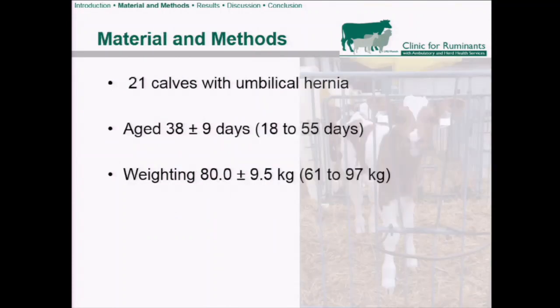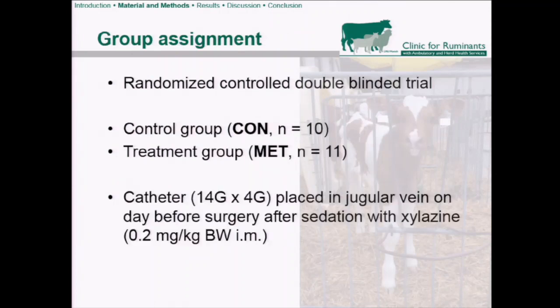For our study, we had 21 cows with an umbilical hernia, but otherwise sound general condition. They were either brought to the clinics as patients or they were bought at markets in Bavaria. They were aged around 38 days and weighing 80 kilograms. The study was conducted as a randomized controlled double-blinded trial. We had two groups, the control group and the treatment group.